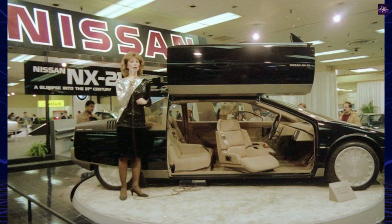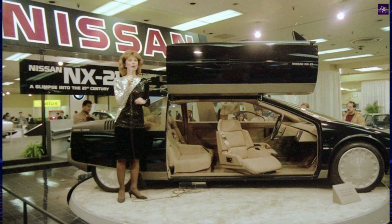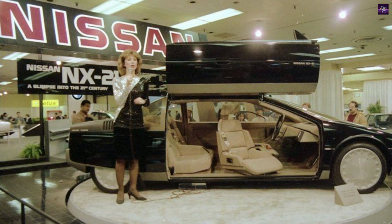Despite never being planned for production, the Nissan NX-21 showcased the company's technological prowess and its vision for 21st century cars.